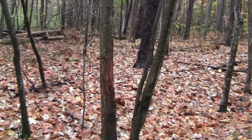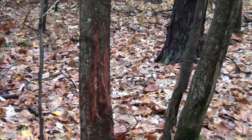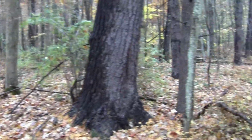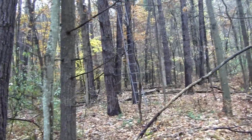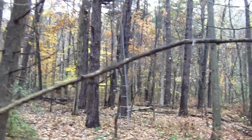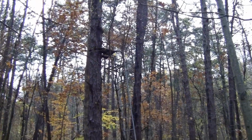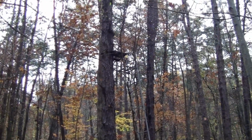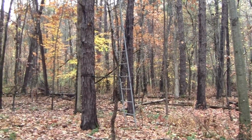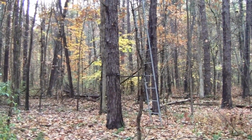So this is the rub that I was talking about. That was made within the last day or two. And we've got this ladder stand here. This has been here since I found this area last year. So this hunter obviously is in a good area. He knows exactly where to set up. The only thing I can do is try to work around him and find a similar area, which is actually my goal today.